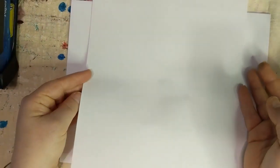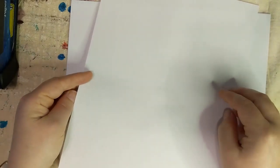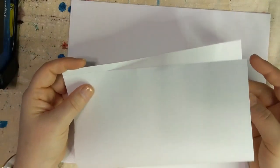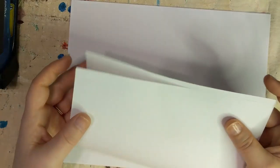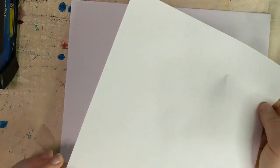So how do we create a whole bunch of pages? You could cut your paper into pages, but we're gonna try something else. I'm gonna tear the paper. And the reason I do that is because it makes a nice sharp line. And plus, you need to learn how to do this. So go with me here. So let's tear some paper. And if you want to practice on some goose paper, go grab some goose paper and we'll practice.